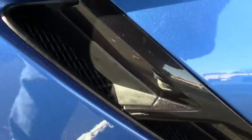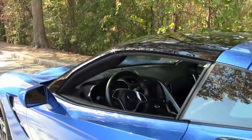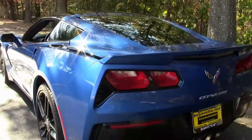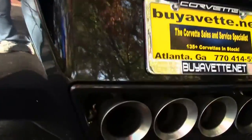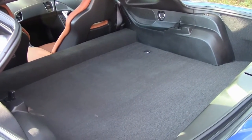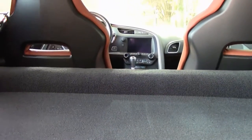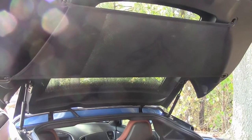This being Laguna Blue with the Kalahari interior, absolute rare find, folks. So please take advantage of it. As you can see with the rear, just accents coming all the way back. You have the diffuser, the multi-mode exhaust, and then you get into being a coupe with the large storage container hatch in the back, and you've got a hatch cover to protect what you've got inside.